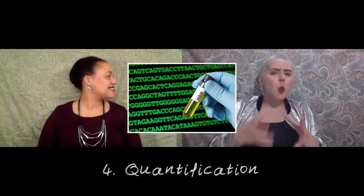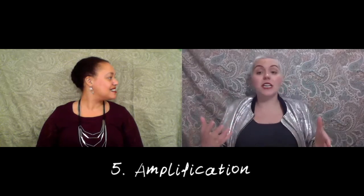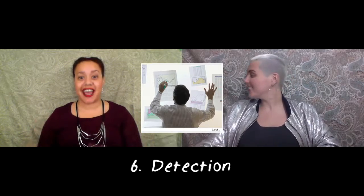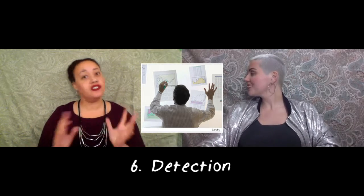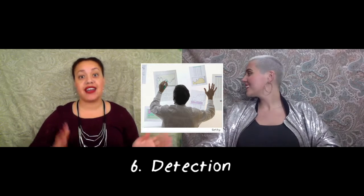Then specialists quantify how much DNA they actually have. Since they rarely have enough, the DNA sample gets amplified. This process mimics how DNA naturally copies itself in your body cells until there are millions of DNA copies available for testing. The next part is detection. The DNA segments are all jumbled up, so this step organizes them into sequences that can be read and analyzed.